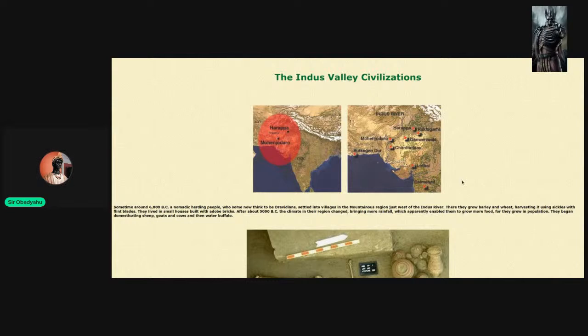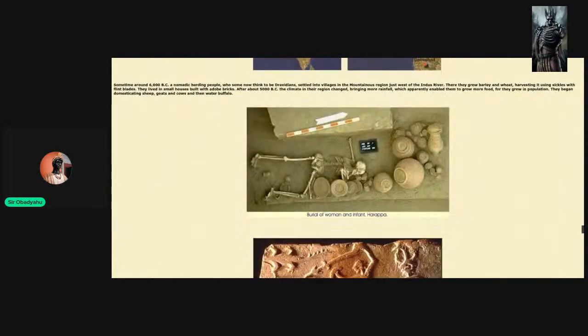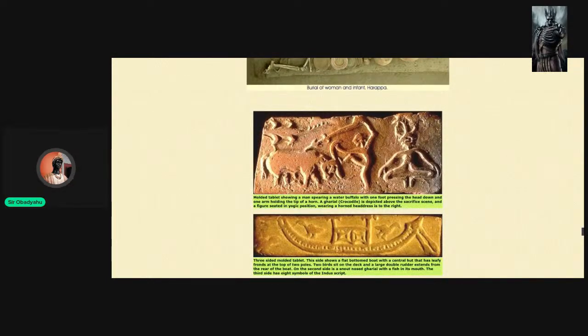Okay, so we can see right here, you got the pictures, and here's the burial of a woman and infant at Harappa. You see, they found little figurines, but we're going to go to the second one in a minute. Molded tablets showing a man spearing a water buffalo with one foot pressing the head down and one arm holding the tip of a horn. A gharial or crocodile is depicted above the sacrifice scene, and a figure seated in a yogic position wearing a horned headdress is to the right.